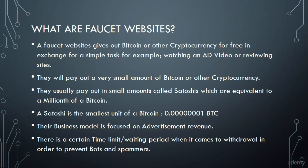When talking about how much they'll pay out, they pay out in Satoshis. That does not mean they'll pay out one Satoshi. They'll pay out a few, let's say 20 Satoshis and maybe even 100 Satoshis, depending on the type of task that you're doing. But the value of the payout also depends on the current value of Bitcoin. If the value of Bitcoin is higher, which is what it is right now, they'll give you a lesser amount of Satoshis, because whatever amount of Satoshis they give you is still worth something at the end of the day.